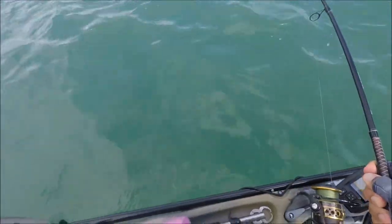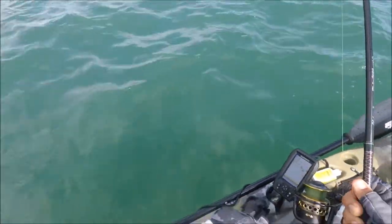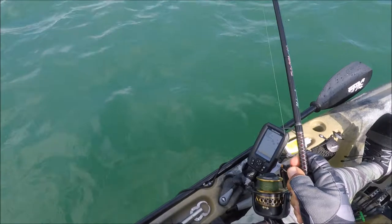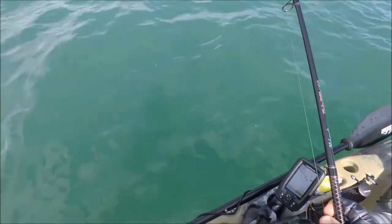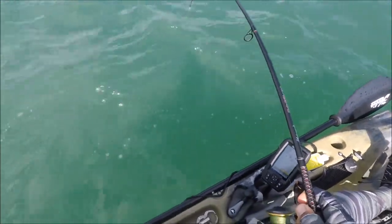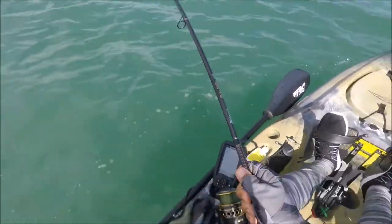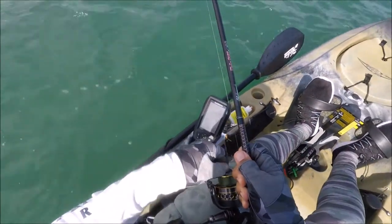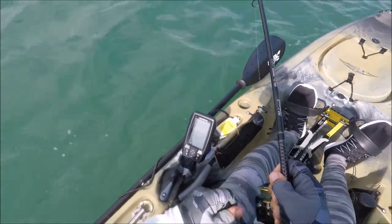Let's see what it is. Oh yeah, it's digging. Oh. Ooh. We got live shrimp, Carolina rig, 1 ounce weight. Wow. Okay. We're at 47 feet deep as well. Wow, that's a good one. That's a good one.